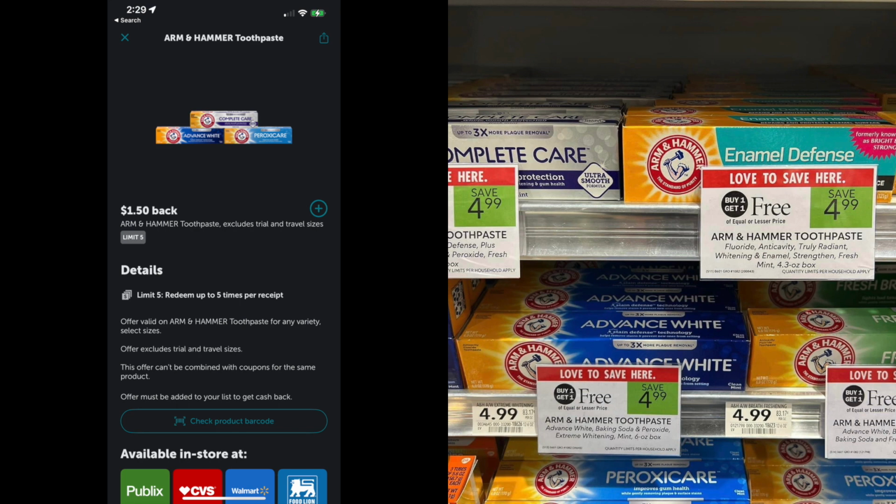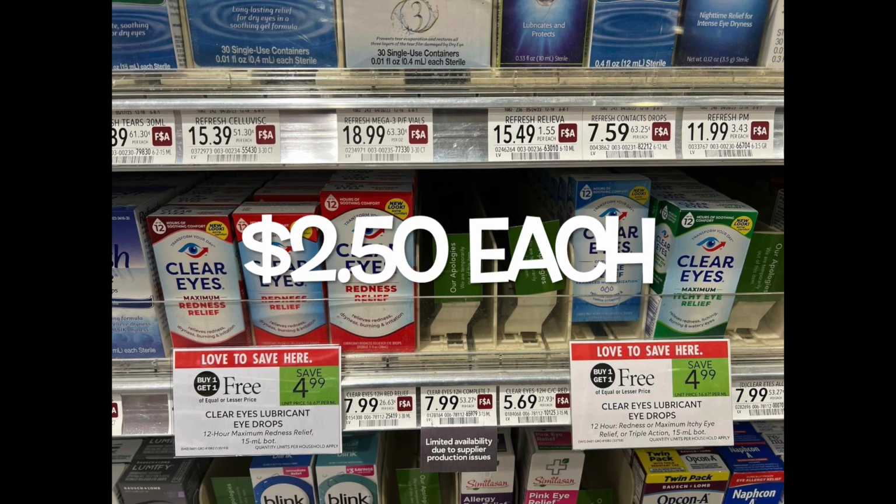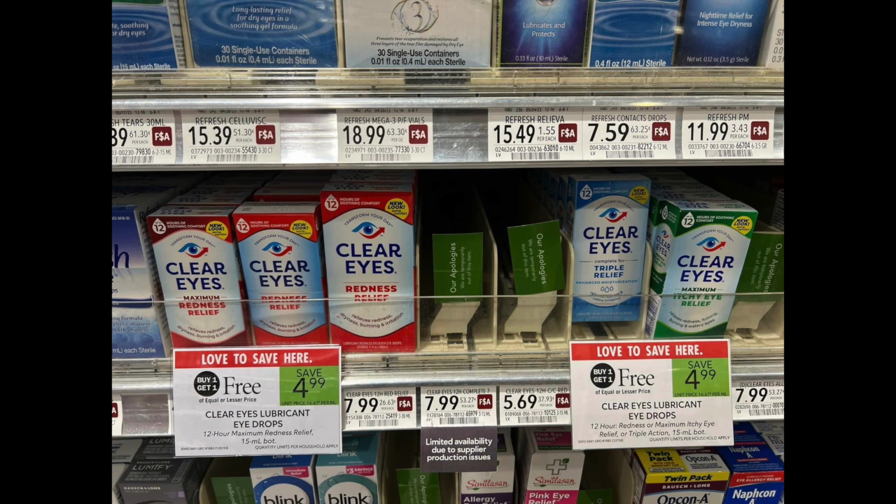So these are usually $4.99 each. And so because of that, it's going to be BOGO, making each container of toothpaste $2.50. And then we have a $1.50 Ibotta rebate on these. That can be done up to 5 times, making each tube just $1. That's a great deal to me. I'm going ahead and stocking up on these, and I'm going ahead and picking up 5 tubes of that Arm & Hammer toothpaste.